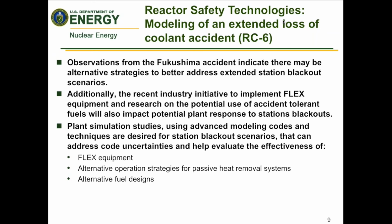alternate operation strategies. An example of that would be at the Fukushima accident, the RCIC pumps were allowed at one of the plants to operate essentially not manually governed or even automatically governed, but just in a natural mode. And it appeared to start and stop several times on its own. So that might be an example of an alternate operation strategy, but there could be others. And again, advanced fuel designs in terms of the accident-tolerant fuels that are being developed in the other program.